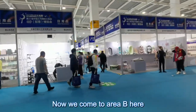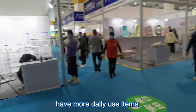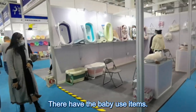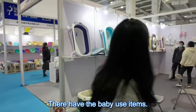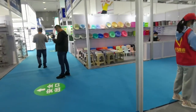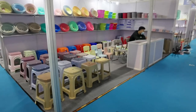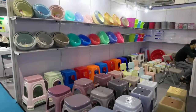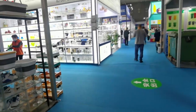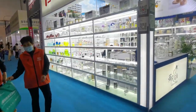Now we come to area B. So here have more daily use items. Here have the baby use items. Here have the glassware.